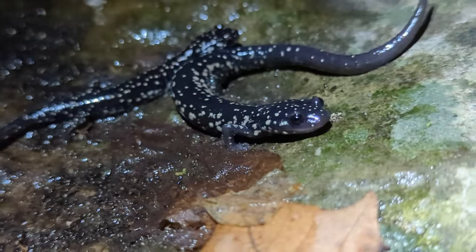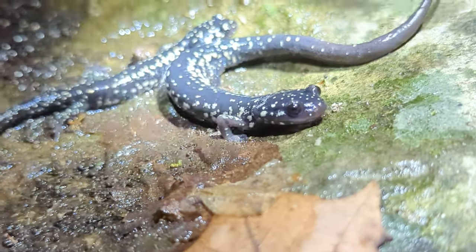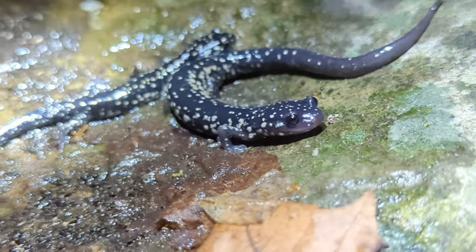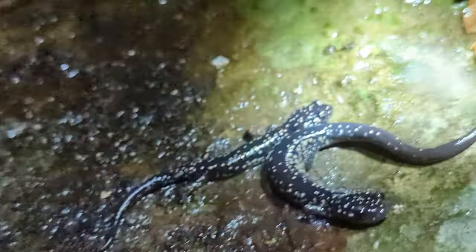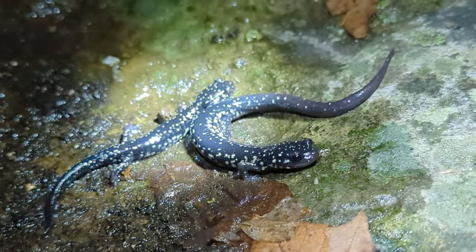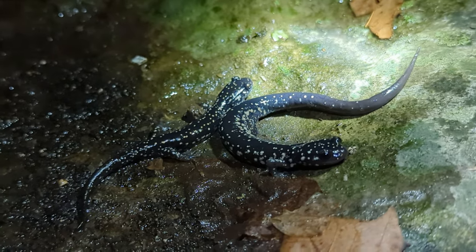They're the only ones in the area that look like this. Now, all of the slimy salamanders look identical, and so you really have to differentiate them by range, but this is the only one out here. And if you check out a video from the last couple days, you'll see that we found another slimy salamander, but that was a northern slimy salamander, and that was found on the other side of the Mississippi here.